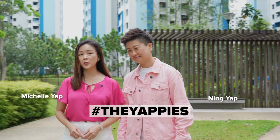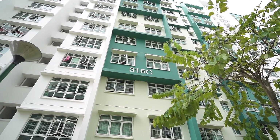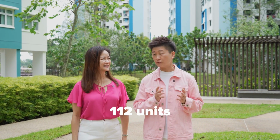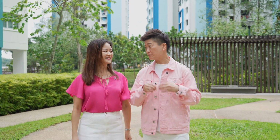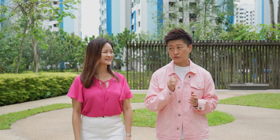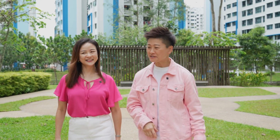Today we're at Yishun Greenwalk, Block 316C, a beautiful, nice and peaceful environment. This block is only 8 years old, with 112 units, well distributed between 4 and 5 room HDB. And today we're going to showcase to our audience a high floor, 5 room HDB flat of 112 square meters. Come, let's check it out, Michelle.